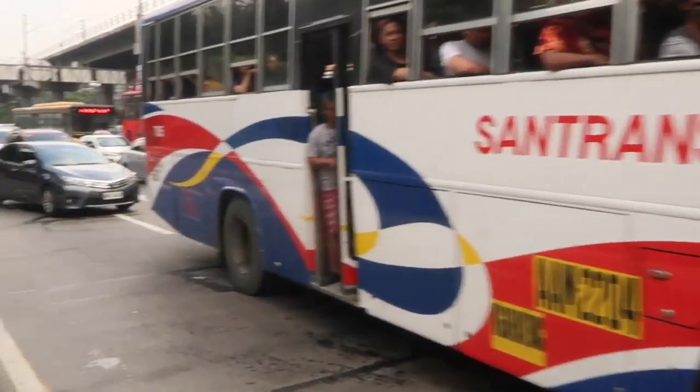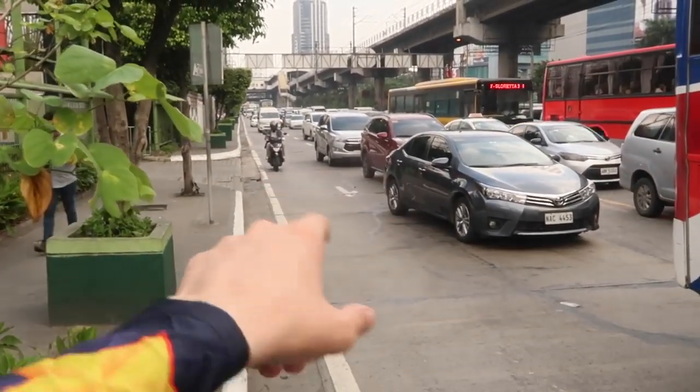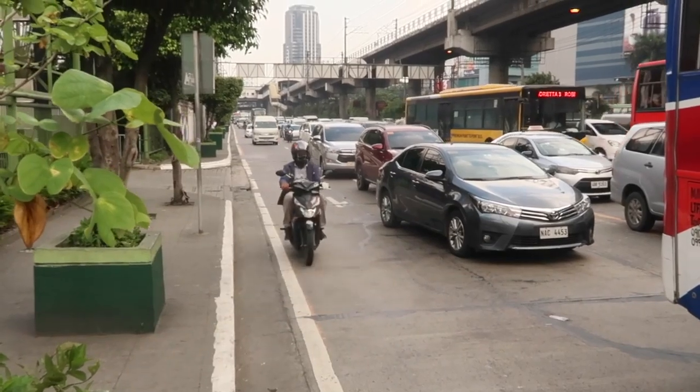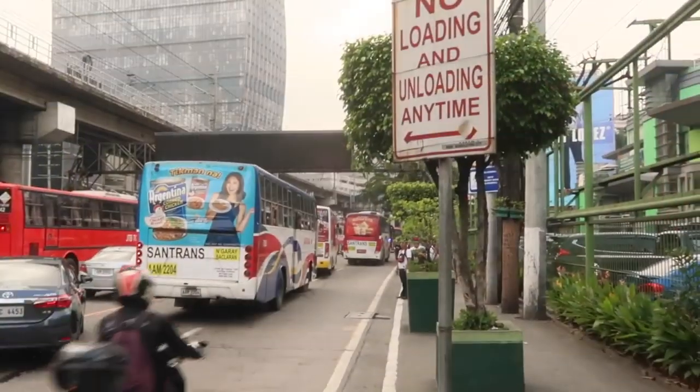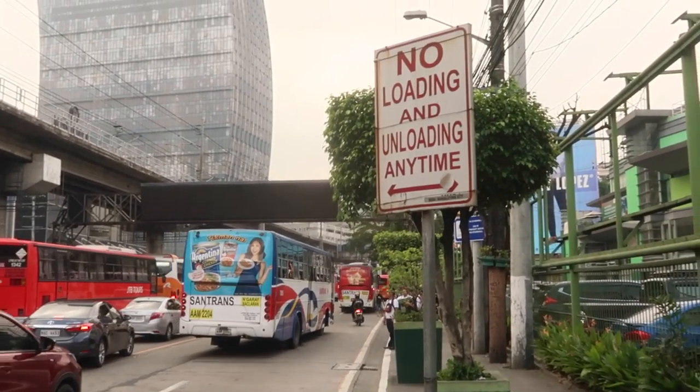And you might say, hey, it only took him 20 seconds. Yes, it took him 20 seconds, but look at what happened behind him. This was fast flowing a few minutes ago. Now it's solid. And where did he stop? Literally right next to the sign that says no loading, unloading anytime.